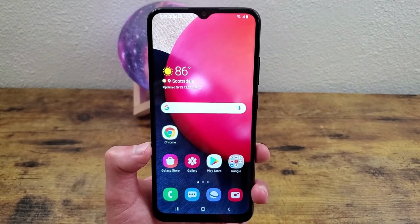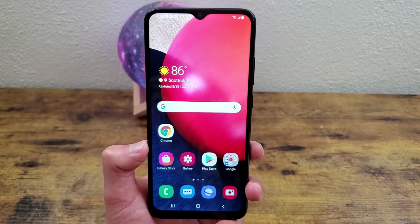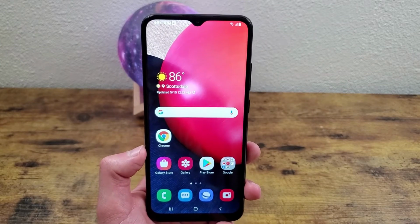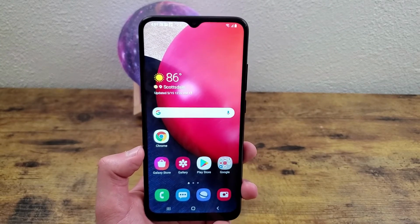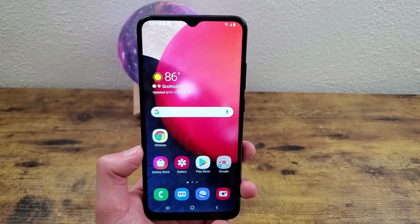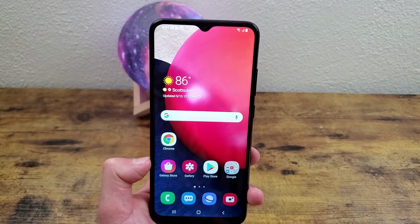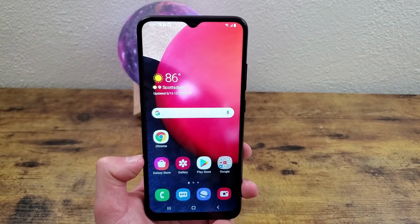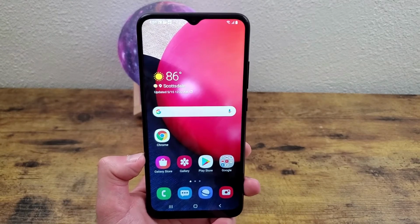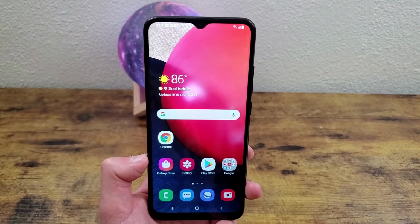My third reason to buy the Samsung Galaxy A02s in 2021 is that it has Face Unlock. Now in this price range, it's actually pretty common to see a phone that doesn't have a fingerprint scanner or Face Unlock, which is pretty unfortunate, because having to put in a PIN or a password just to unlock your phone is more of a nuisance than anything. It should have at least a fingerprint scanner or Face Unlock. Both is preferred, but at least one is always going to be a good thing.